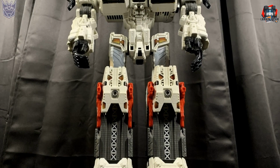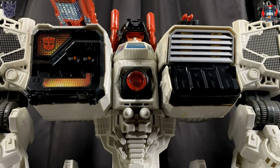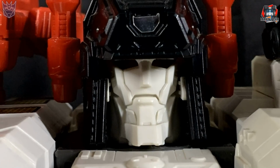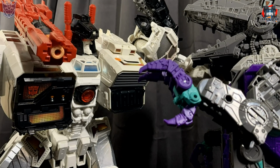Now, as you can see, my version of Metroplex has been upgraded with ToyHax decals. I just think it completes the look. I wish I got the other upgrades for Metroplex, like the extra gun, the articulated hands. I believe there were many third-party offerings upgrading Generations Metroplex.